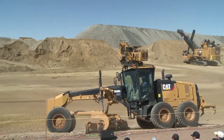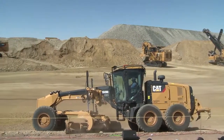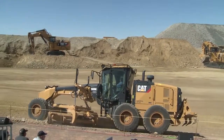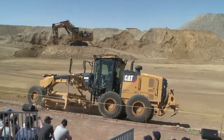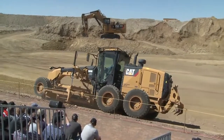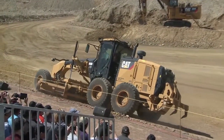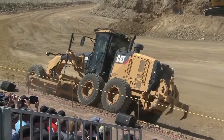Now, think about some of your secondary roads, your public roads in and out of your mine that are gravel, that you're responsible to maintain. Don't pull that 16 or 24 out to do that work. Use a machine like this. You can put a V-plow on the front of this. For those of you that work in snow, you can put a wing on the side of this.